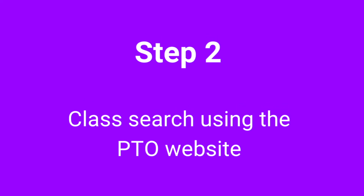Step 2, a class search using the PTO website. In this example, we're going to be using the USPTO, or the United States Patent and Trademark Office, to conduct our search. Go to www.uspto.gov to look up patents that are similar to your idea in terms of the classification system, i.e. classes. Enter CPC scheme and a keyword for your innovation in the search box in the upper right-hand corner. CPC scheme stands for Cooperative Patent Classification Scheme.